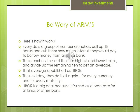And again, in being very wary of the ARMs, let's understand how LIBOR works. Every day, a group of number crunchers call up 18 banks, and they ask them how much interest they would pay to borrow money from another bank. Now, the number crunchers toss out the 4 highest and lowest rates and divide up the remaining 10 to get an average. That average is published as LIBOR. Now, the next day, they do it all over again for every currency and for every maturity.